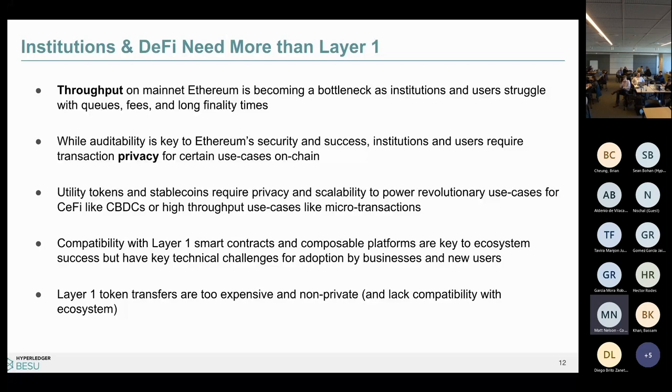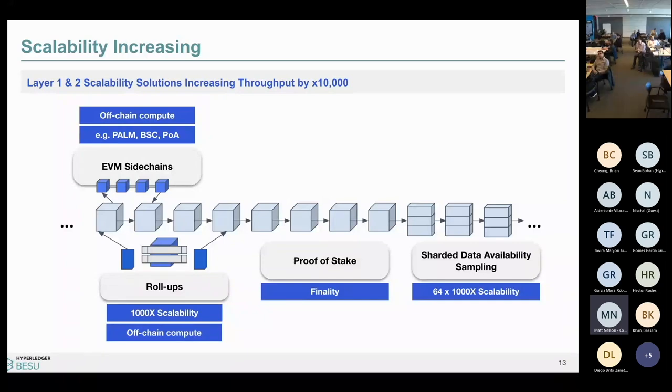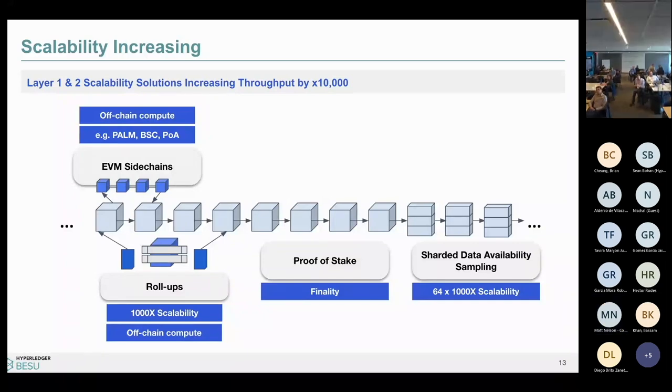So how do we get all these different components into one network? And the answer is layer two solutions. We have a variety of different solutions here. We are not just looking at rollups to scale Ethereum. There are also EVM sidechains and data availability sampling improvements, all formerly known as sharding, that we are looking at as the official scaling roadmap of Ethereum layer one.